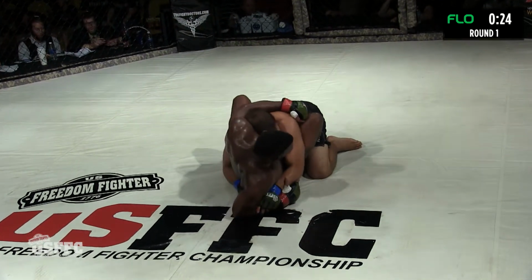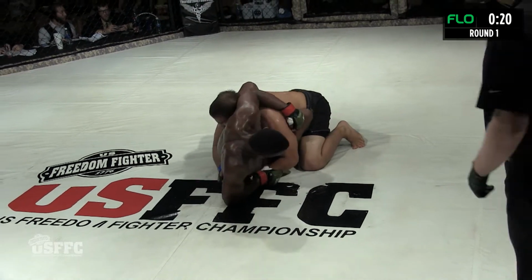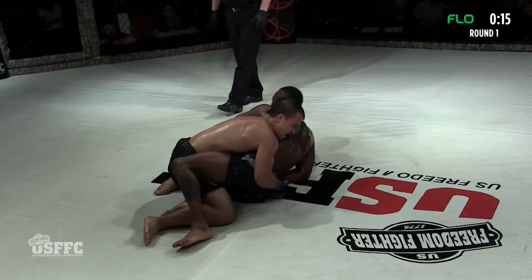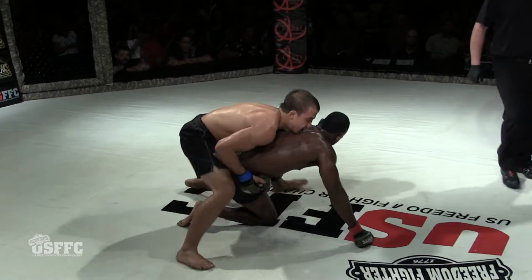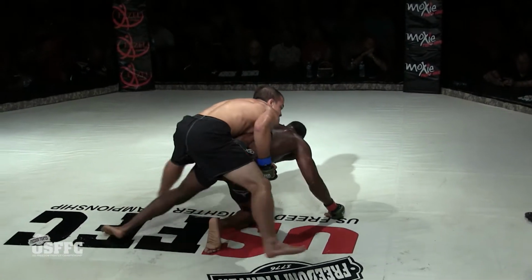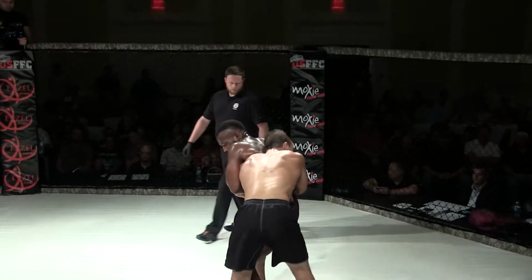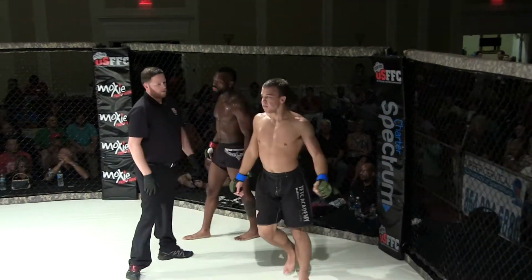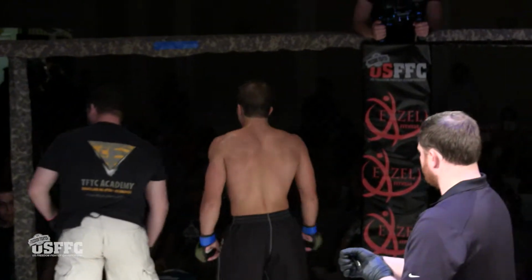This time he ends up in the butterfly guard of Ernest Robinson. Of course, we saw earlier, ended up in the mount position, was unable to finish from there. And to tell you what, Mike Lyons has a very fast shot, man. He closes distance. He doesn't telegraph it. He gets in quick. And so far, he's shown some great takedowns. And again, on the back of Ernest Robinson, with that ride, he's got that tight gut wrench. But again, Robinson back to the feet.